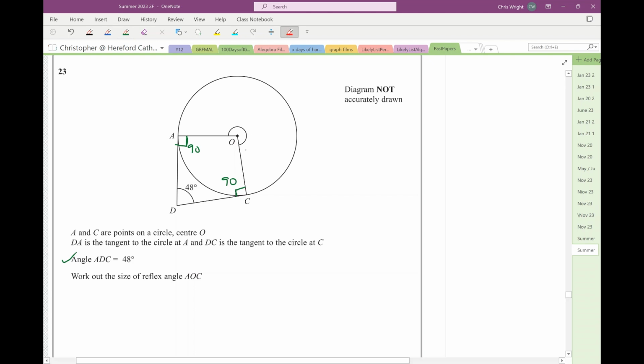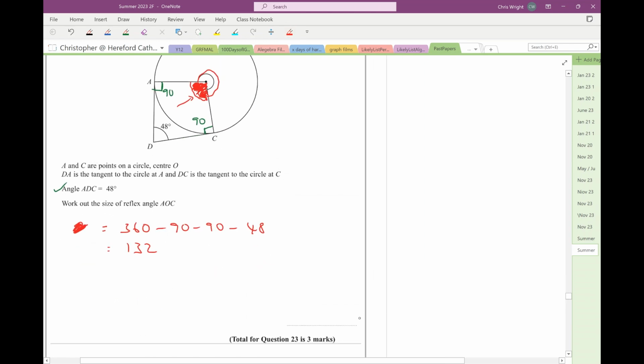It wants this angle here. And I don't know what that angle is, but I'm thinking I could work out what this angle is, because I've got a quadrilateral there, haven't I? Right, this is a quadrilateral, so the angles inside a quadrilateral add up to 360. So that means that that red shaded angle in the middle is equal to 360 minus 90 minus 90 minus 48. So that red angle is equal to 132. So if this angle is 132, then the angle we want is 360 minus 132. Gives me 228.